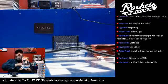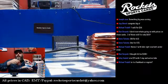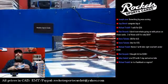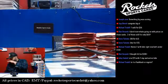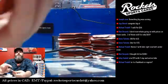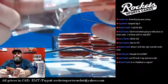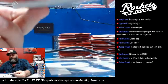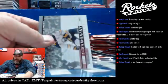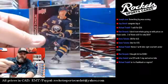We've got Big Al's cards still sitting here. We don't need to move those yet. He's actually doing 2 boxes in a row. It is the flashback, so it's the 1 in every 2,800 packs. So I'm going to do 2 stacks worth for Big Al here. Here we go. Jack Eichel Predominant. Maybe the first one of those we've seen.